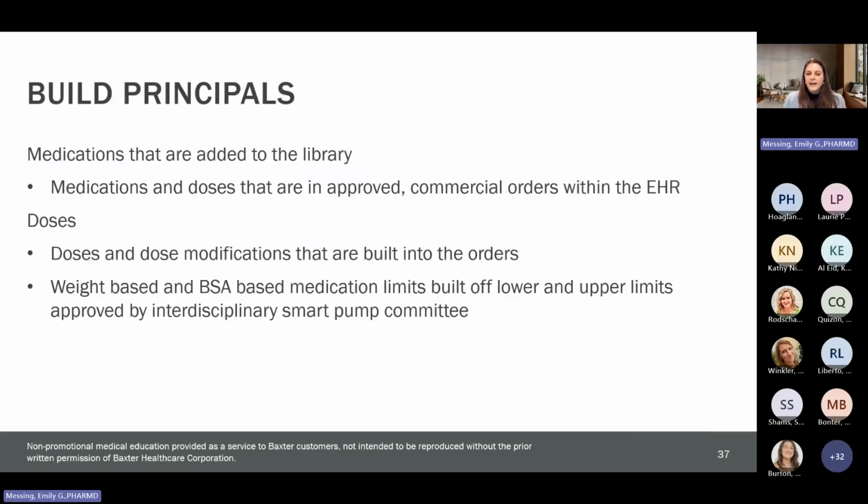And so when we're thinking about our build principles for the library, again, we want to make sure that all of the orders that the nurses are seeing within the EHR are available to them in the pump. But those 2 areas are ones that have caused us particular challenges. I will go over a few solutions, but would also love to hear if you guys have other ideas of how you're managing this.